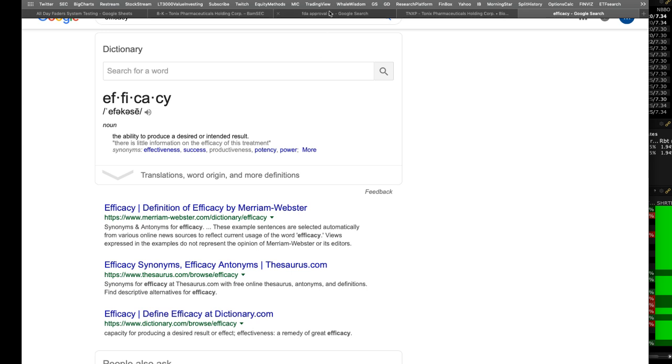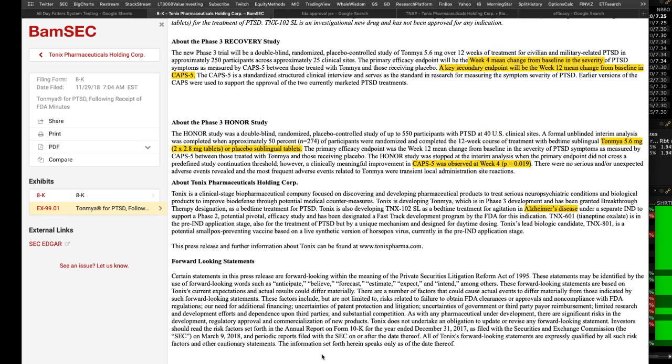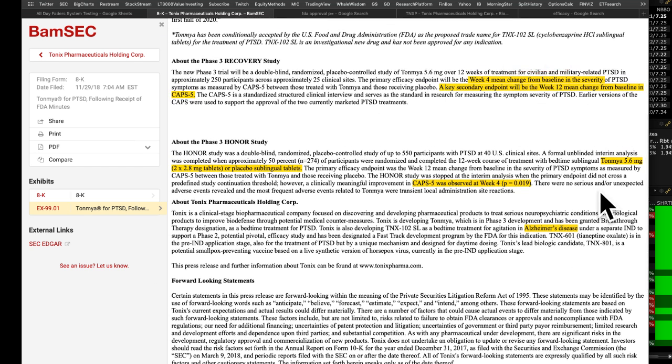What does this mean? So my mouse is messing up. Sorry, hold on. Yeah, P equals 0.019. What is that a measure of?